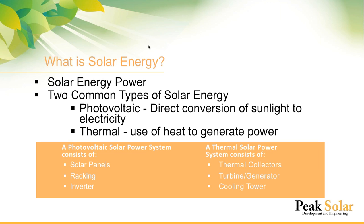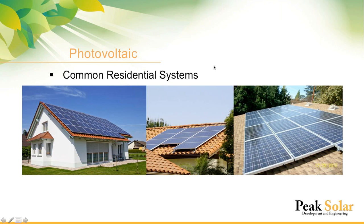Whereas a thermal system could use a thermal collector, something similar to a solar panel, or a turbine, or a cooling tower. A solar hot water heater would be a thermal system, whereas a photovoltaic system would hook right into the house, right into the breaker panel. Moving along, these are examples of photovoltaic systems. As you can see, these are all roof mount systems.